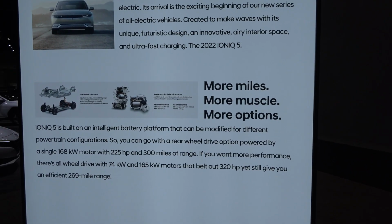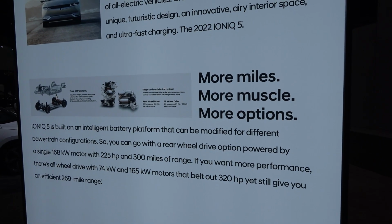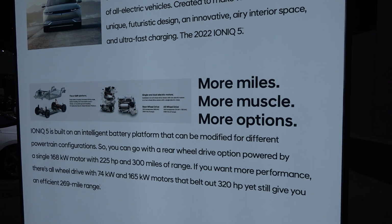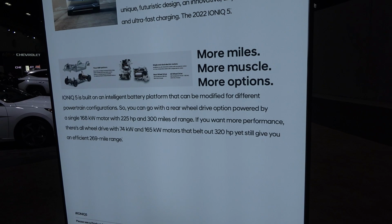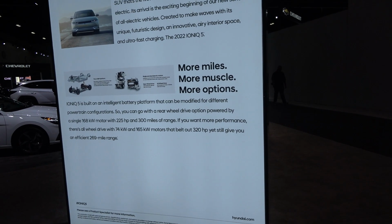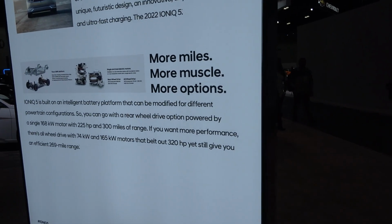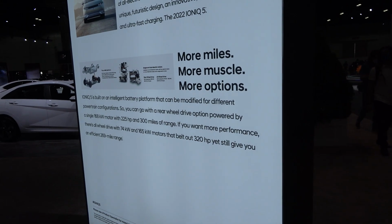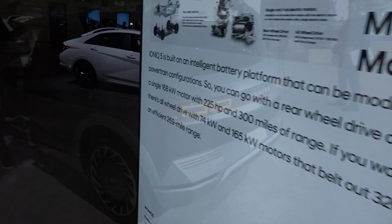They have lots of options here. Of course, the single and dual motor options. So that's decent power, not mind-blowing. But then again, I think we started to get spoiled with mind-blowing power. I don't think most people need anything more than about 300 horsepower. Truthfully, most drivers don't need anything more than about 100 horsepower, but that's a story for another day.